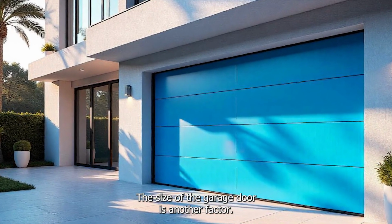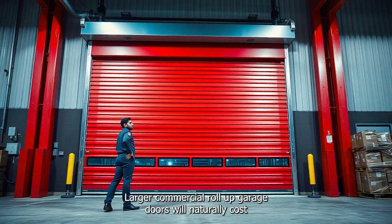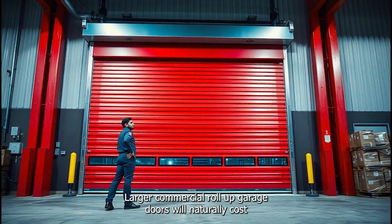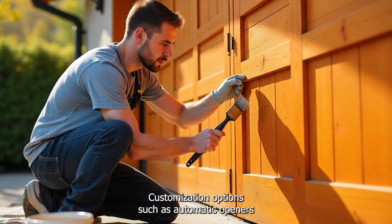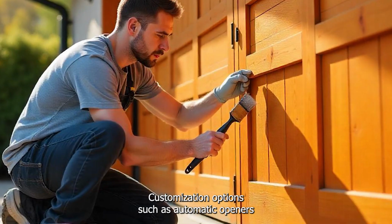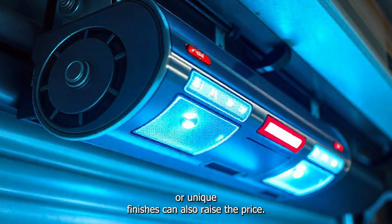The size of the garage door is another factor. Larger commercial roll-up garage doors will naturally cost more than smaller residential ones. Customization options, such as automatic openers or unique finishes, can also raise the price.